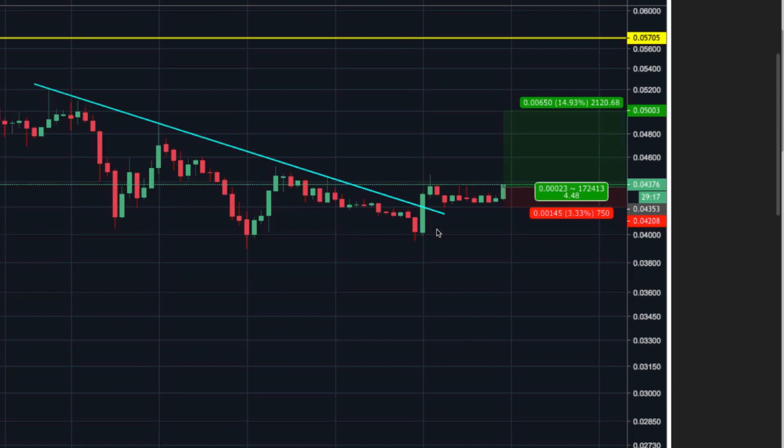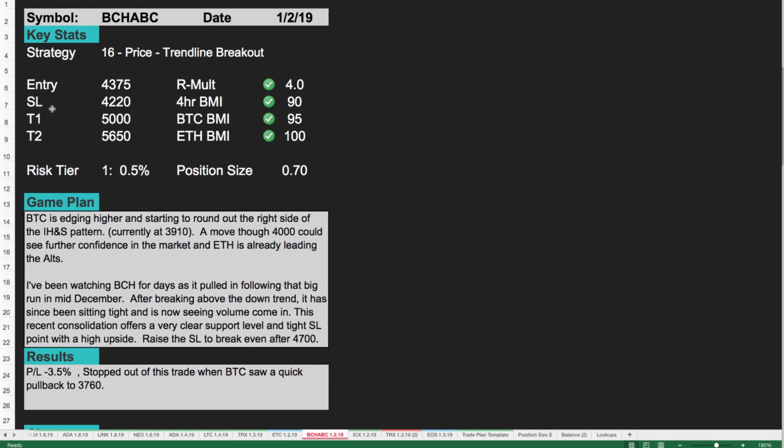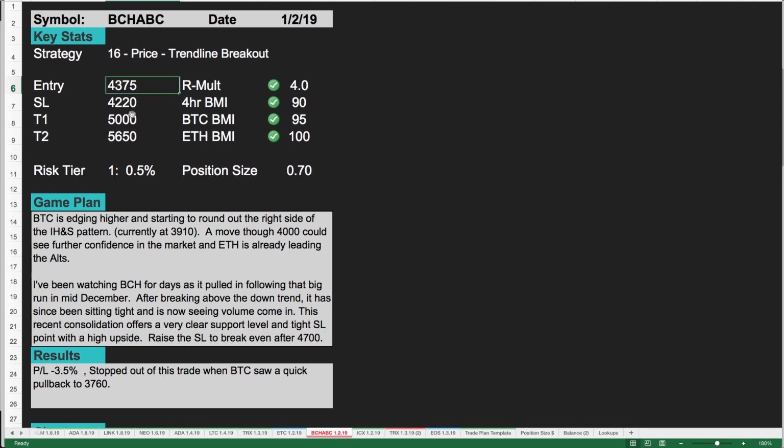I did get my stop hit shortly thereafter. We'll go look at the chart real time to see what it's looking like now, but you can see my numbers there, 43.75 with the stop loss at 42.20, and I was looking at a first target around 50.00, which would have been a 4.0 R multiple, and really had more upside than that. And then again, risk here 0.5%, so my position size on that was 0.7 BTC. Let's go look at that chart.